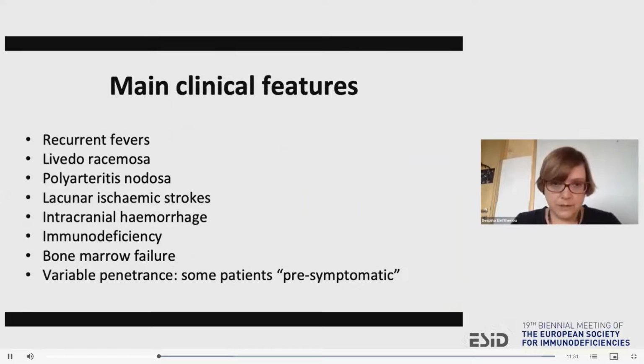The main clinical features of the disease: we see a number of different phenotypes. There's the autoinflammation vasculitis phenotype, with patients presenting with recurrent fevers, livedo racemosa, and polyarteritis nodosa; the neurological phenotype with lacunar ischemic strokes, intracranial hemorrhage, and peripheral neuropathy; and the more difficult to treat immunodeficiency and bone marrow failure phenotypes. It's important to also highlight there's variable penetrance, so there are some patients who may be pre-symptomatic and may only develop symptoms in adult life.